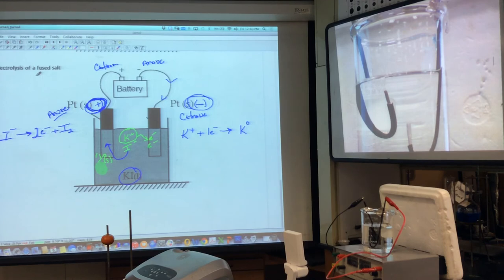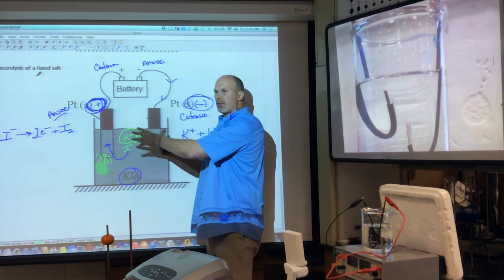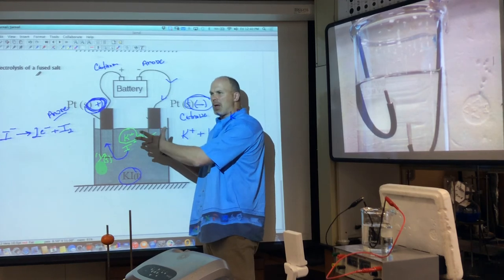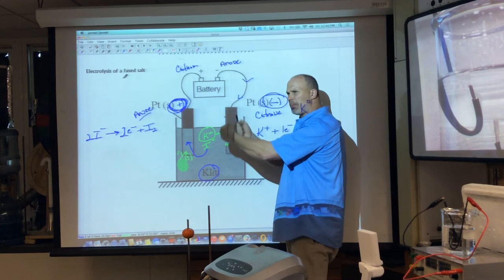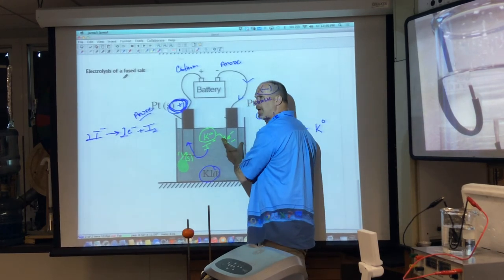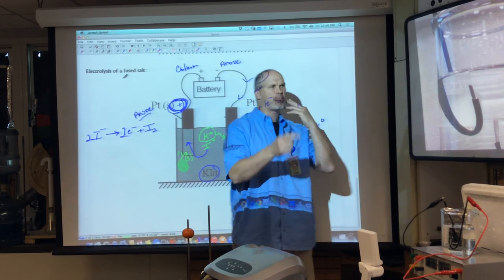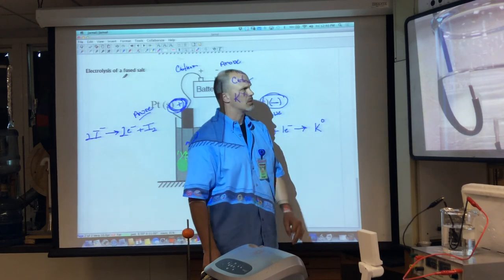My friends in chemistry, electrolysis of a few salts is what we do. We take a metal like iron, aluminum oxide. We heat it till we break apart the ions. And then we purify each metal at each electrode. Case in point, I have potassium iodide right here, but this is aqueous.